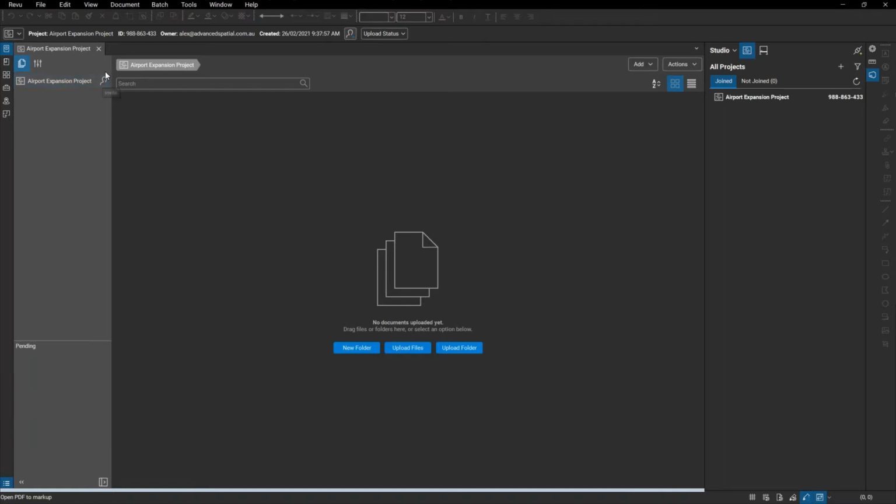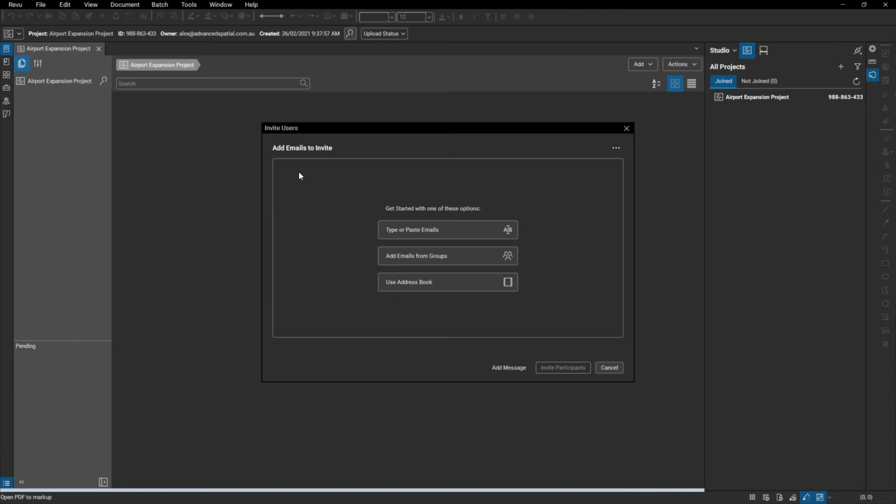So we've got this little button, looks like a person with a plus. We hit that to invite users. And there's a few different ways. We can type or paste emails. You can use an address book. For that, you just need Outlook to be set up as an address book. Or you can add emails from groups as well if you've previously set up groups.